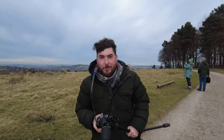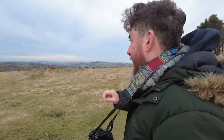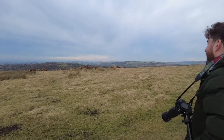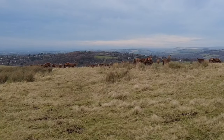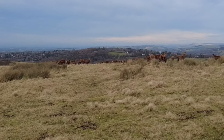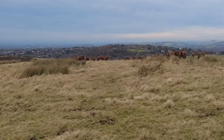So you can't get any closer than that to the red deer, can you? I literally can see them right there. He's looking the wrong way, isn't he, that man? Yeah, oh, he's coming. We're looking the right way. He's coming, he's coming. The one at the back is towards us. He started to look then.